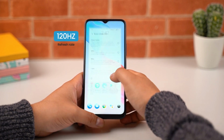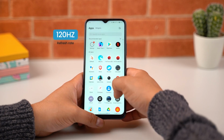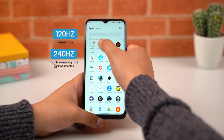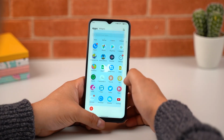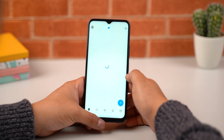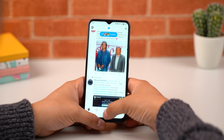Anyway, moving on, this screen also boasts a 120Hz refresh rate to deliver a smooth UI scrolling experience, while the touch sampling rate can hit 240Hz in game mode. But things aren't well optimized here to make full use of the higher refresh rate. In our time with the device, there were multiple instances where we had to deal with frequent stutters in animations while opening apps or scrolling through social media feeds, and sometimes it showed serious lags to the point of frustration as well.